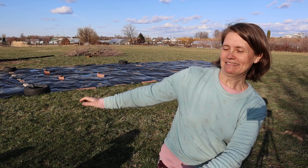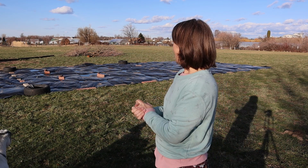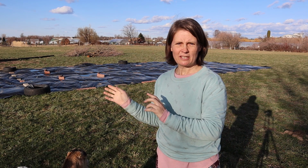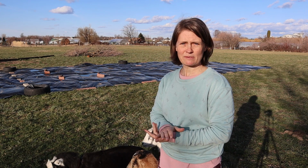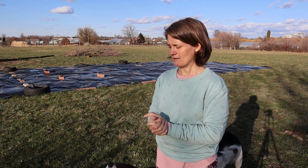Hopefully we can maybe even get some production from the lavender this year, and get some lavender buds for processing for whatever we're gonna do with it. So I think that's it for here. I'll take you to another part and we'll take a look at the trees that I planted last spring and see if they've started any growth yet this spring.